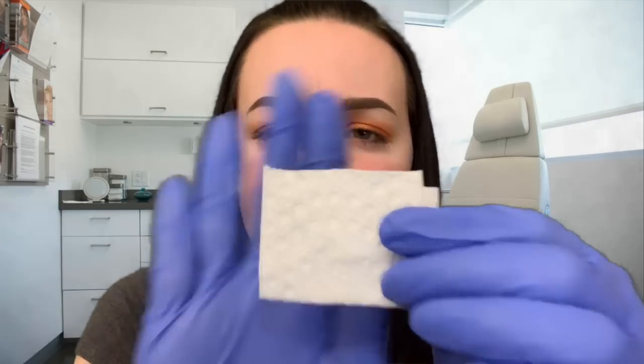So what I'm going to do is go ahead and snip some of my paper towel here. And I'm going to apply the lidocaine right here on the paper towel. That's what I'm going to apply to your lips. I'm not sure if you can see that on there, but it's just a small amount, and it is a cream.